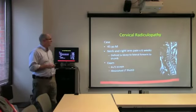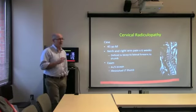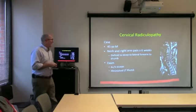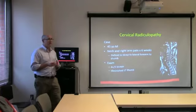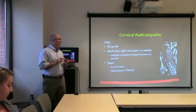We can help with the surgery with this. However, most of it can get better on its own. So the trick is to drag your feet long enough to see if they're going to get better on their own. And I like to go about 6 to 12 weeks to try to get people to try some conservative things before they jump to a surgery.